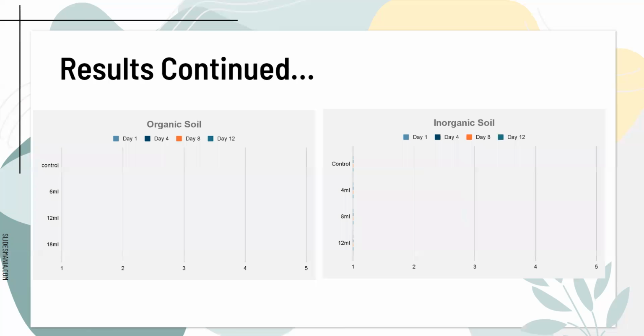Basically just restating, because we had no results, no mold production in both our organic or our inorganic samples, we weren't able to provide proper data in regards to writing our graphs and things like that. So yeah, that's where we were at, unfortunately.